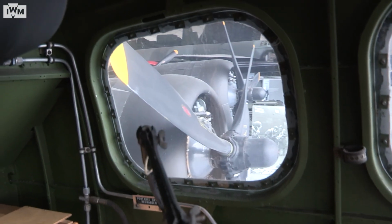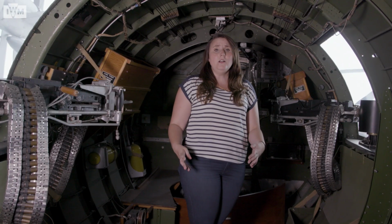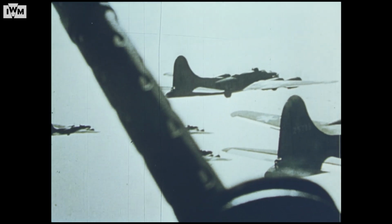Bomber crews faced these conditions for up to 10 hours, where they faced the freezing cold, enemy fire, and lack of oxygen.